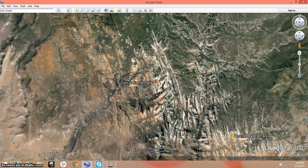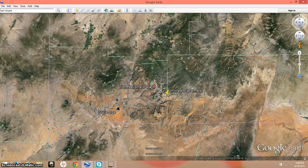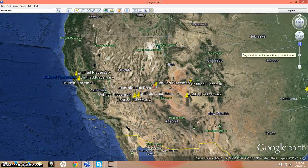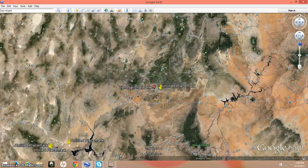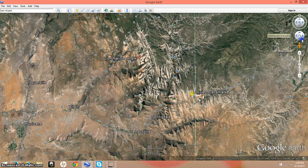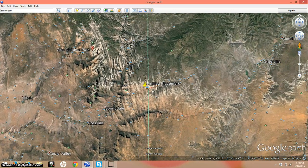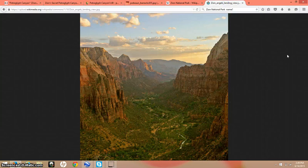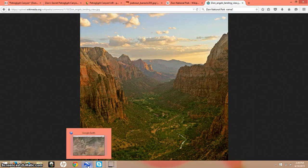This is Zion National Park here. It's one of the most beautiful places on earth. It is located in southern Utah, just a couple hours northeast of Las Vegas. But what I found out today is there's a place called Petroglyph Canyon, and that is located in this area. This is the view from Angel's Landing, one of the most famous photographic areas in Zion National Park. I just wanted to show you that, to give you an idea of why this was designated a national park.